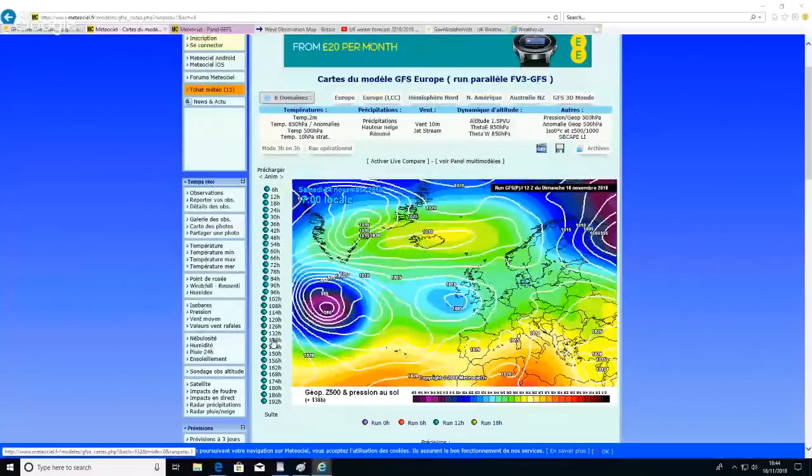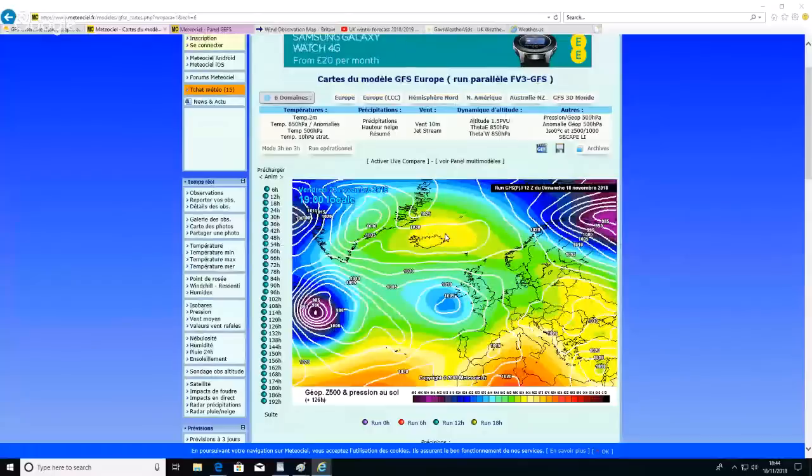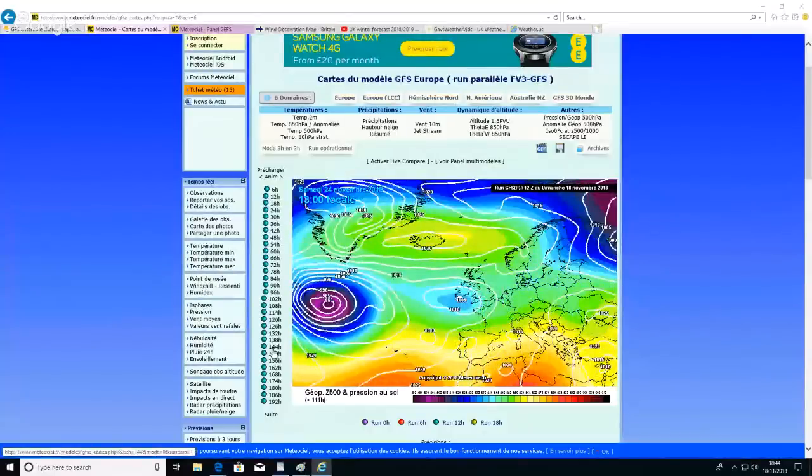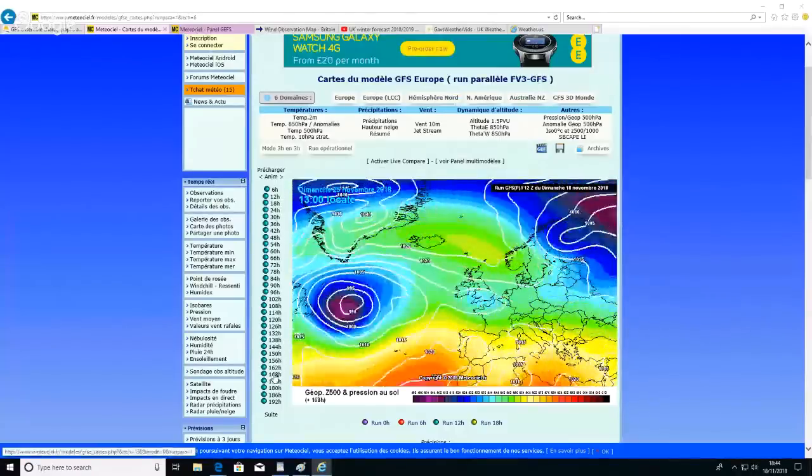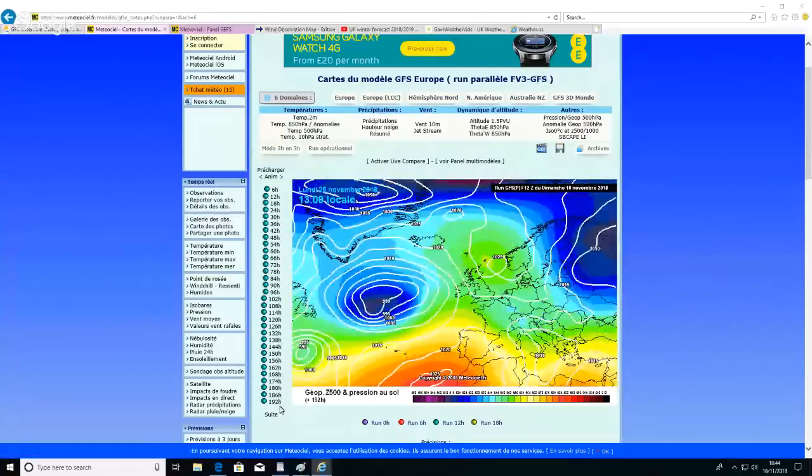So I'm just going to run quickly through this. Same sort of thing. We've got these high geopotential heights around Iceland. It's not ideal. We really want them to be towards Greenland, and you can see also they're declining. The yellow colours are disappearing, and we can see the greens and the blues appearing, and you can see that the high pressure is collapsing towards Europe. So again, I don't think there's much difference here between the parallel and the operational run. Maybe the parallel is slightly colder than the operational, but it's more of the same really.